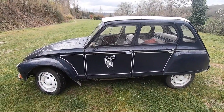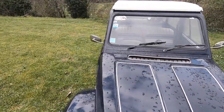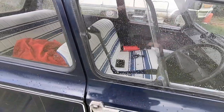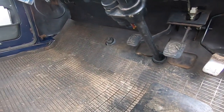It's now the 19th. It's Friday the 19th and it rained last night. I'm not sure how heavily it rained, but it did rain. And this morning the Dyane is completely dry.